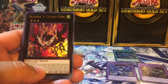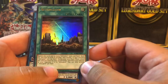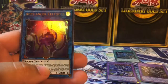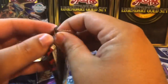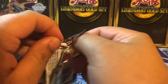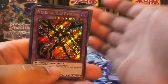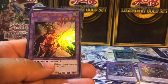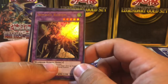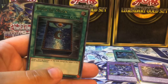Elemental Hero again, Number 3 Cicada King, Afterlife Glow. Look at that, cool card. And Appliancer Celtopus. All right, Elemental Hero Escredo. Psychic Wave, cool looking card. Invoked Regin, Goyo Guardian, and another Book of Moon.